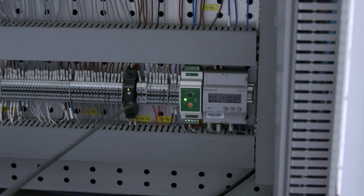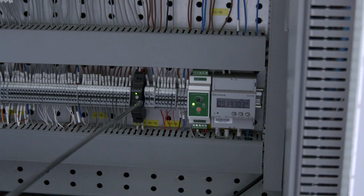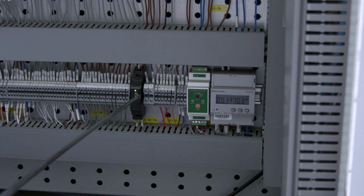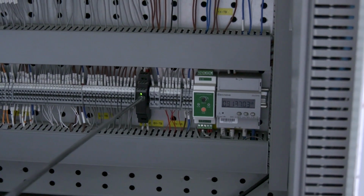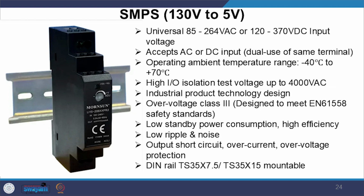This is another SMPS that converts 130 volt to 5 volt. It is used to step down the voltage from 130 volt to a stable 5 volt DC output, providing the necessary power for low voltage components in the system. This SMPS ensures that devices requiring 5 volt power can operate reliably within the EMS panel.